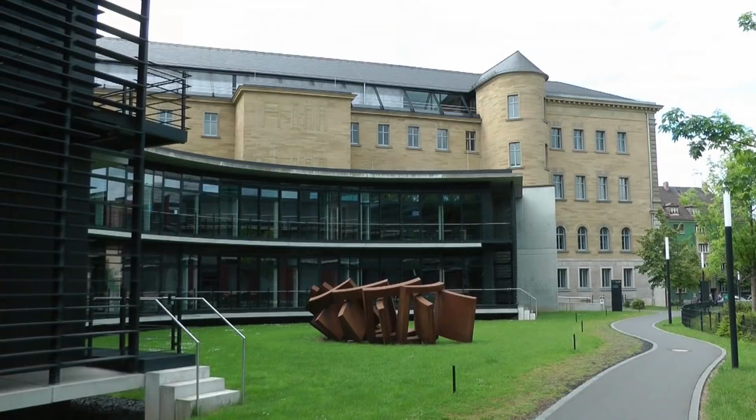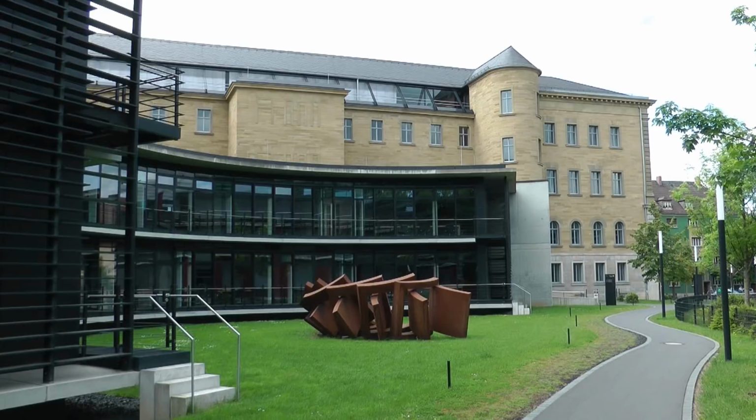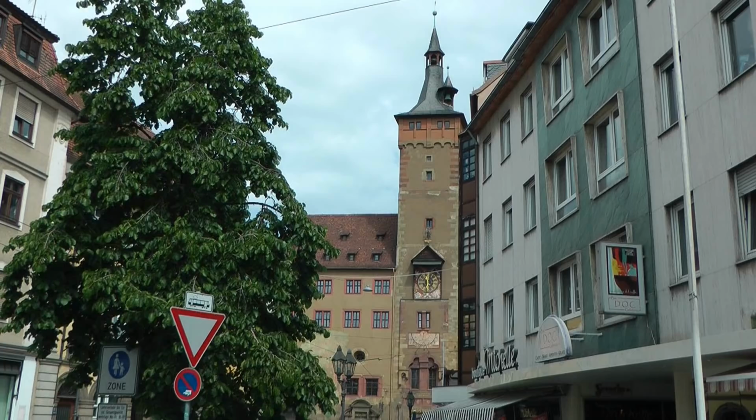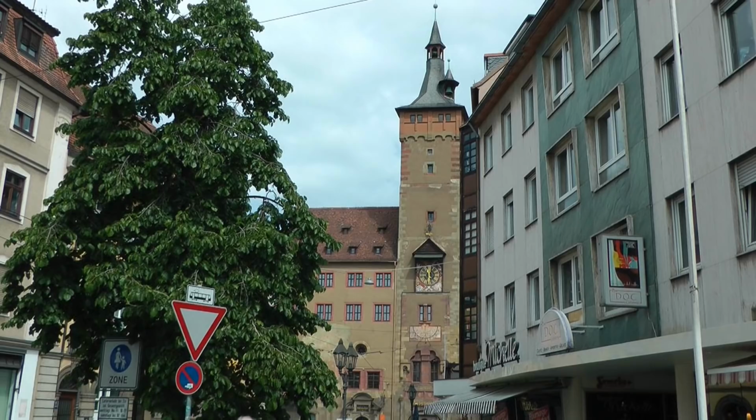Reconstruction was patchy. Fine historic buildings stand alongside bland modern architecture, which unfortunately rather spoils the effect of a historic city first mentioned in the year 704. Still, enough remains for it to attract tourists, and there is much to admire.